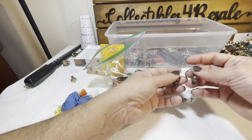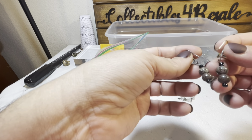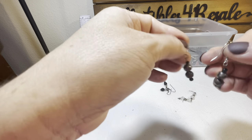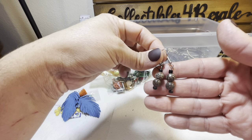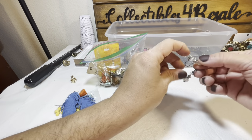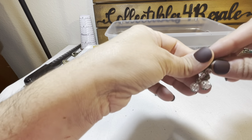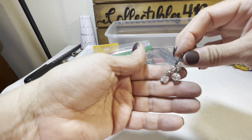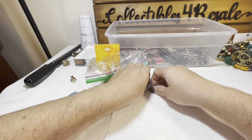Let's see. Okay. Got these marbled, looks almost brownish gray, black spacer dangle, little beads, fish hook. Okay, there's that pair. Similar but with clear stones and little silver tone. Really cute. So there's that pair.